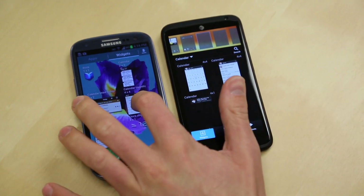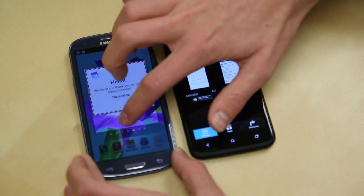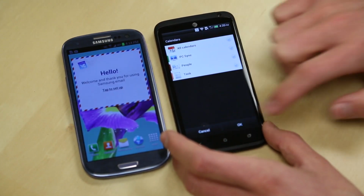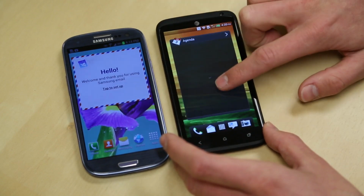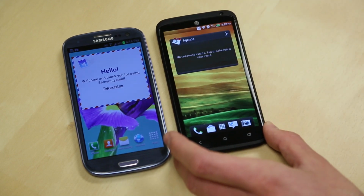So Samsung brings in their own widgets, HTC brings in their own widgets, and the great thing about Android 4.1 is they're customizable. See, there we go. So I can customize that and make it my own. As you can see, they're very similar with the HTC widget as well. So we'll just do all calendars and hit OK. And we'll go back home. And we'll scroll over to that widget, press and hold it, and you can see that it's customizable as well, quickly and easily, which is really nice.